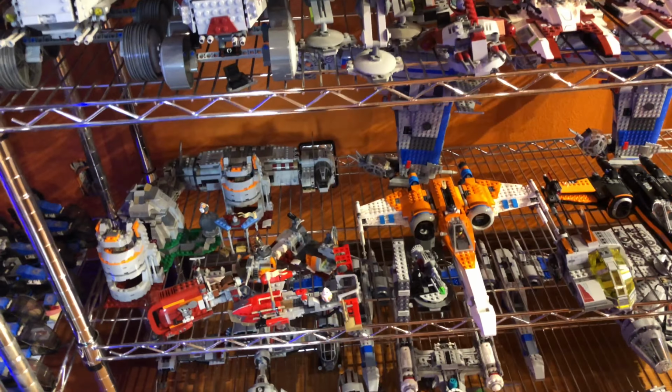Now actually we have a different little shelf kind of hidden in the back here with a bunch of Advent Calendar and Battle Pack builds spread throughout this whole thing. We have a ton of microfighter turbo tanks in there, and I got a lot of the Phase 2 clone troopers from a while ago. More advent calendars, more old school battle packs from the Imperial dropship. So I keep that miscellaneous battle pack stuff over there.